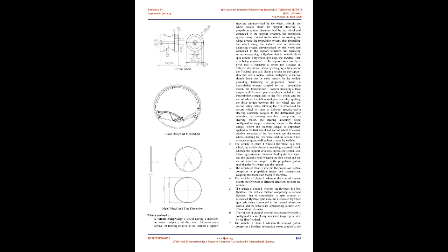and the second wheel to rotate at different speeds, and a steering assembly coupled to the differential gear assembly. The steering assembly comprising a steering motor, the steering assembly being configured to supply a steering torque to the drive torque, where the steering torque is oppositely applied to the first wheel and second wheel to control relative rotations of the first wheel and the second wheel, enabling the first wheel and the second wheel to rotate in opposite directions to turn the vehicle.